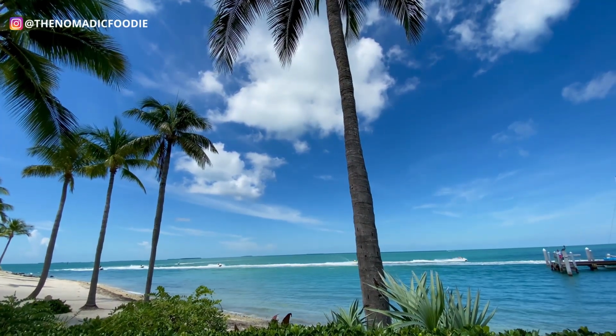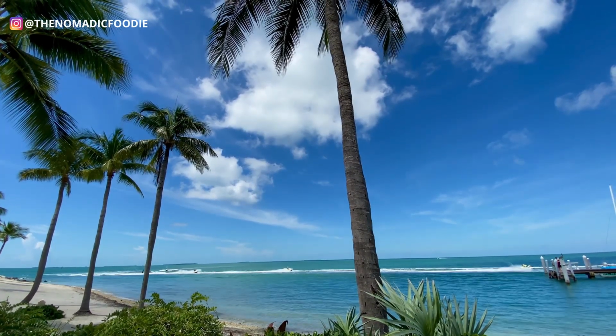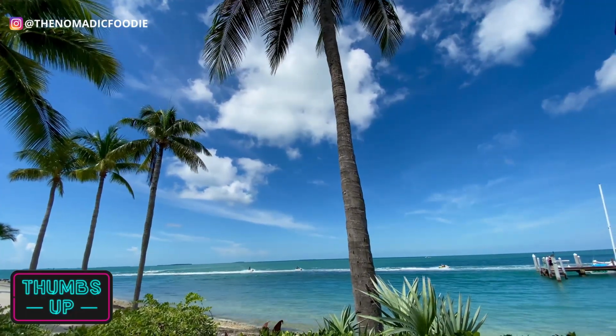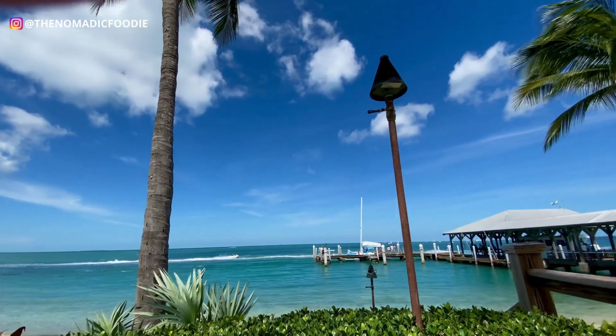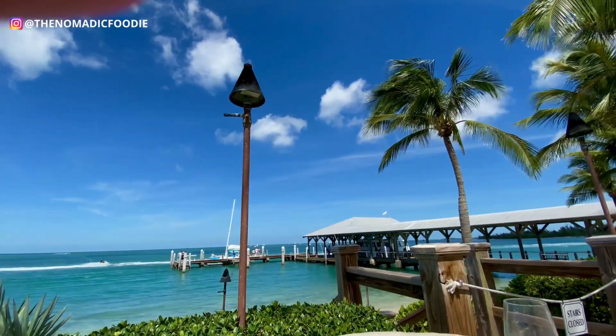You can either make a restaurant reservation, which we did. You could stay at one of their cottages, which starts at like $1,200 per night. That's where it starts. Or you can book a spa treatment. So those are the 3 ways to get to this private island. But we came here for lunch, and I did a full video on that. If you want to see that, it's on the top right hand corner. You can check it out after this video.